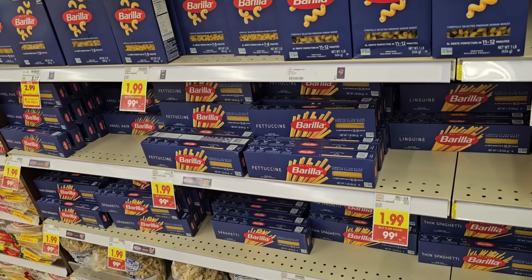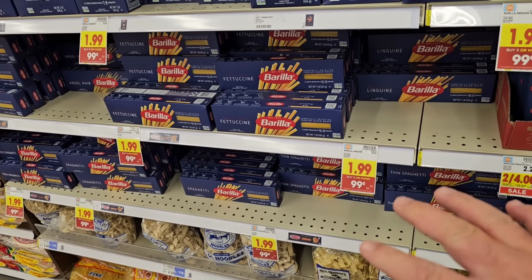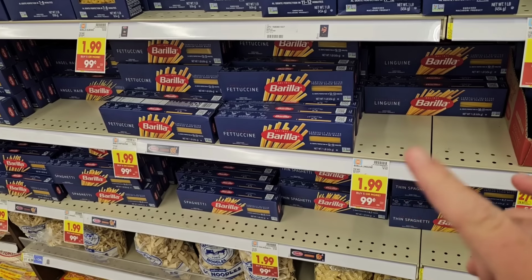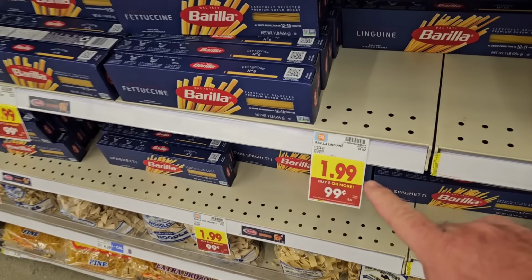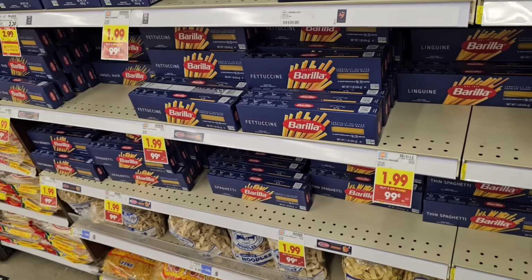All right, another one I had to come over here to point out for everybody again. I know I went over this the other day, but daggone it, buy 5 or more deal, 99 cents. That is half price for this Barilla pasta. I know a lot of our viewers like stocking up on Barilla, not worried about the price. I wanted to show you, you can save half right now on this buy five or more deal. That is a great deal.